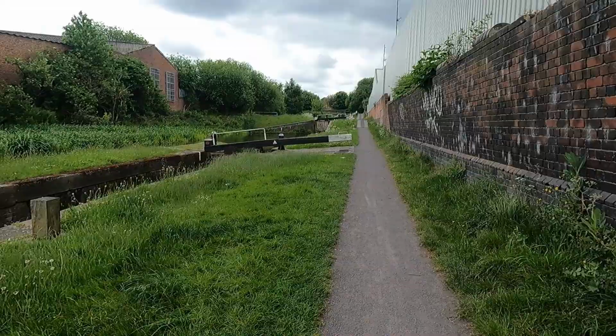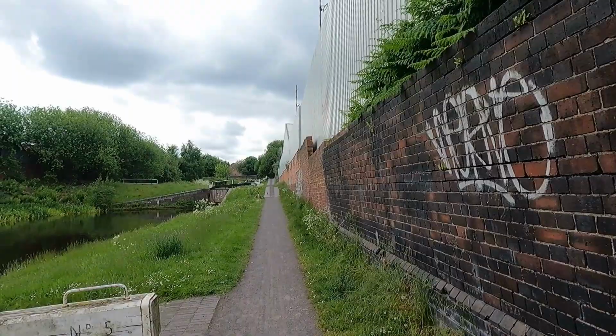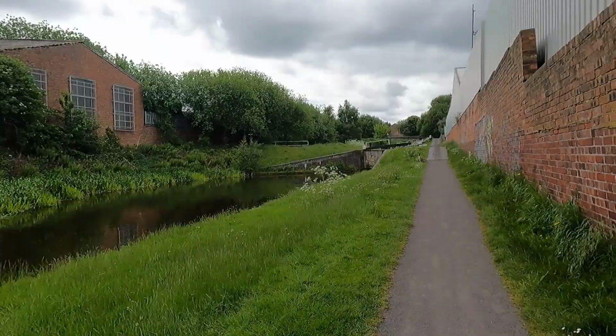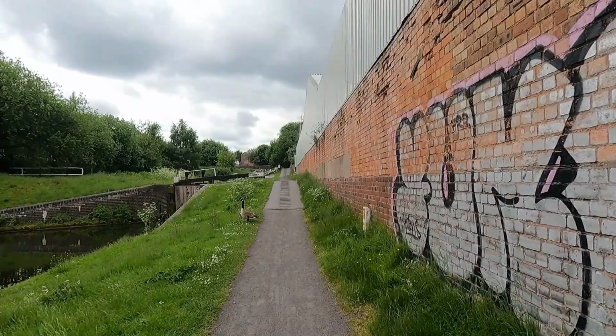So as you can see with this section of the canal line, back in the old days, and even today, industrial stuff is always by the side of canals. You see this one here, we've got some buildings over there, look. But just imagine there would have been coal mines and stuff going, because we're in the Black Country now. Loads of coal mines going, just imagine the smoke. It would have been quite immense back in them days.